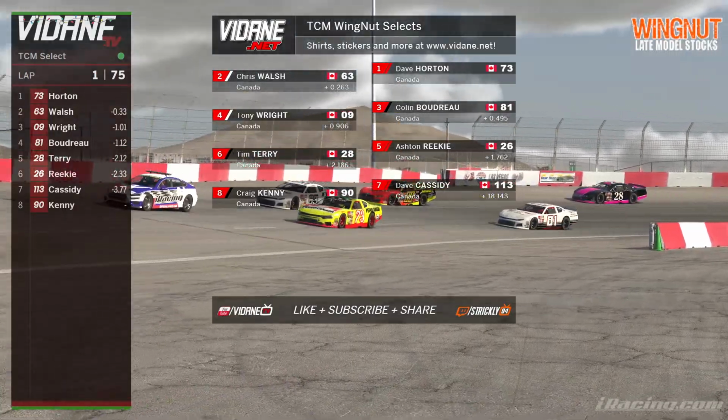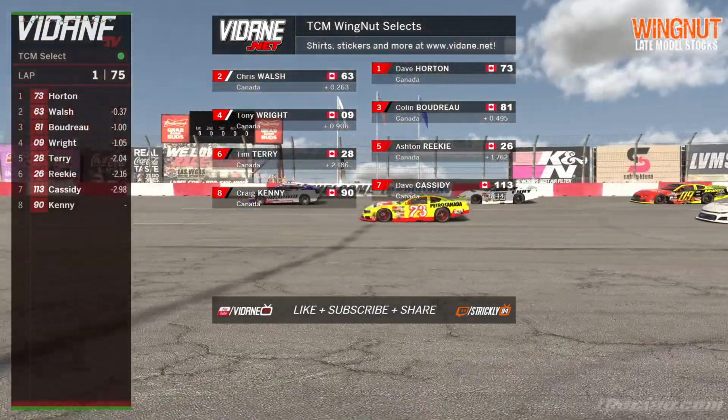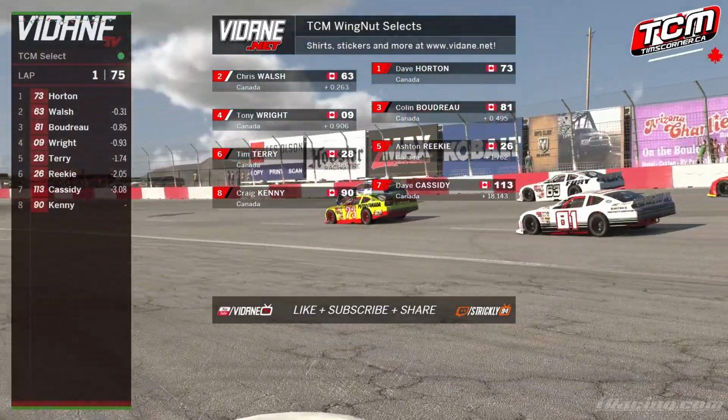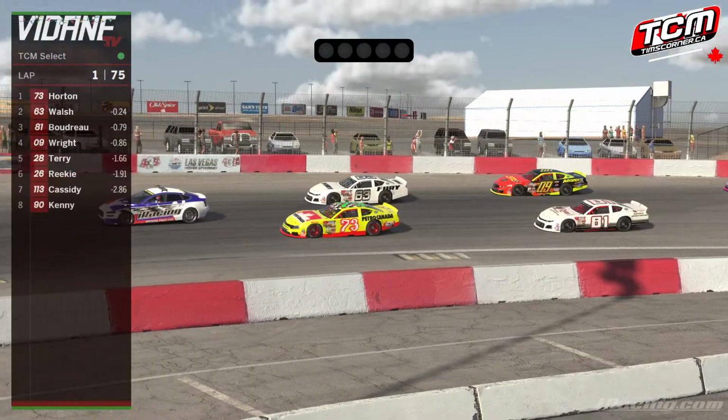Looks like Craig Kenny did not make it to the grid. So issues for the number 90 car. We'll see if we can get an update on that. But we're all lined up 2 by 2. The lights are already out on the pace car.